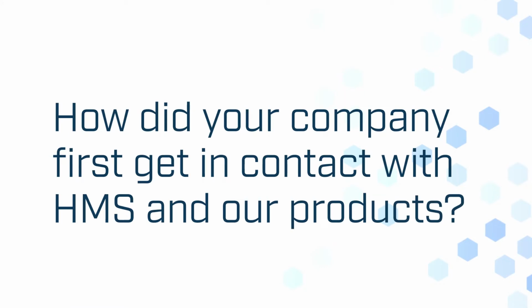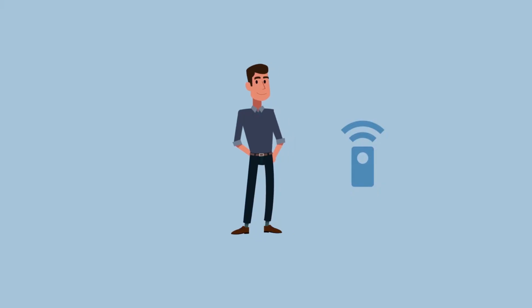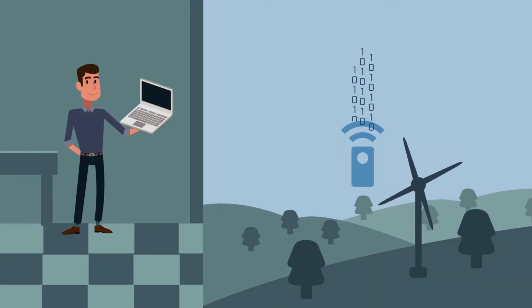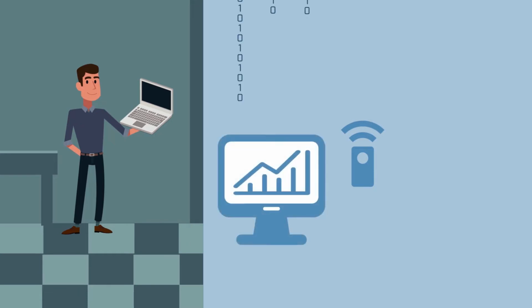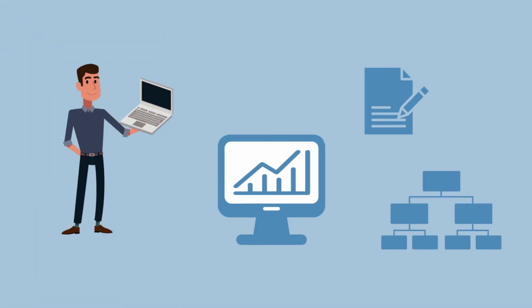How did your company first get in contact with HMS and our products? So we actually had a customer who was using what is now a legacy product of HMS called eSync. And they were using that product to collect process data from remote sites and remote machines out in the field. Their problem was that even though they were collecting all this raw data, they didn't have any way to turn it into actionable information, for example, proactive maintenance reports or R&D analysis information. And so that's where XLReporter came in.